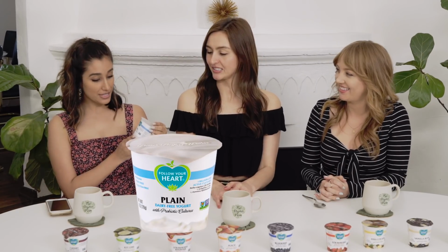So the first one we have is the plain dairy-free yogurt. I use plain yogurt every single morning, a dollop of it on top of my oatmeal with my berries. It kind of creates like a berries and cream situation. It's a great way to get probiotics. I love it. So I'm excited to try this. The texture of these, if you look, is thick. Oh yeah, that's definitely a lot thicker than some of the other yogurts I've tried.